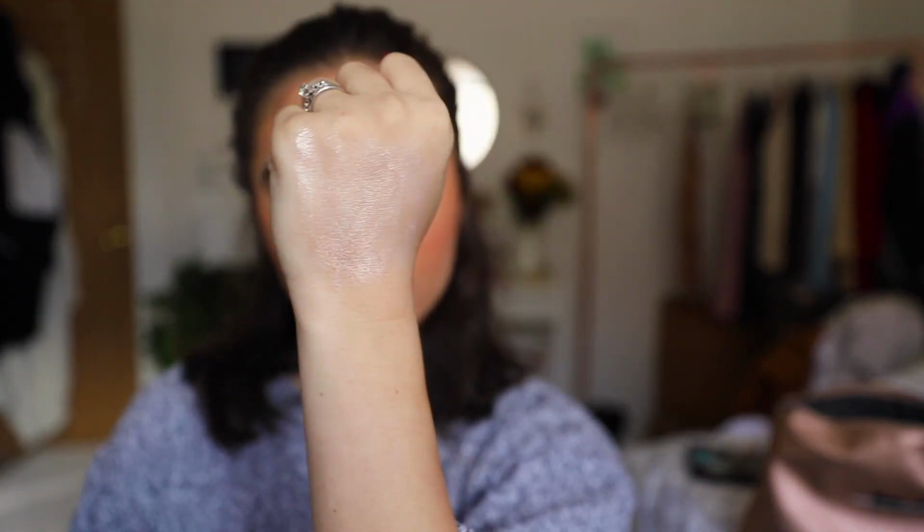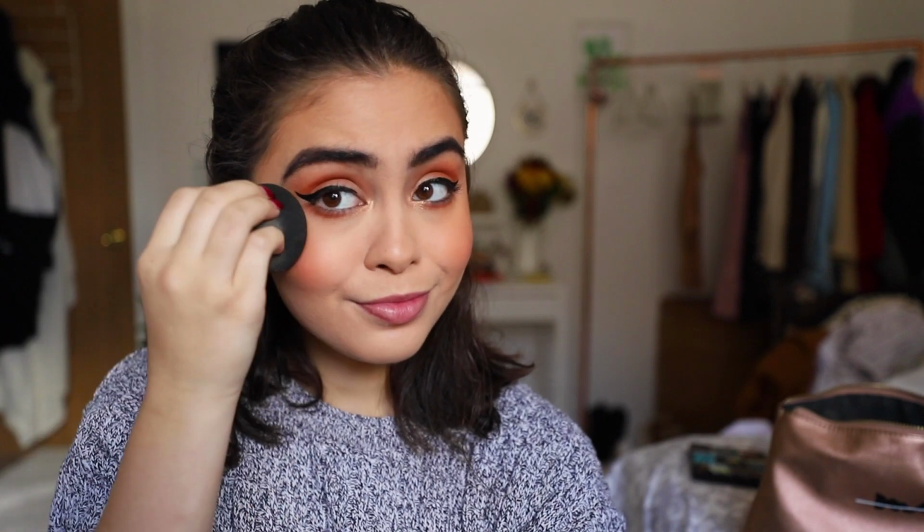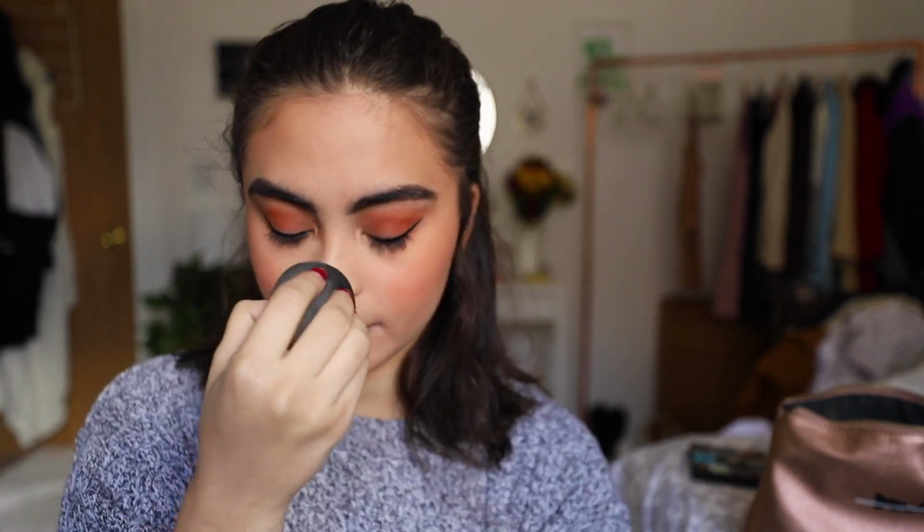For highlighter, I'm using this beautiful white gold iridescent cream highlighter, and what I do is I apply some on the back of my hand, then I take my beauty blender, bounce it in, and stipple my highlighter on. I really like this technique because I feel like it gives a very natural application.